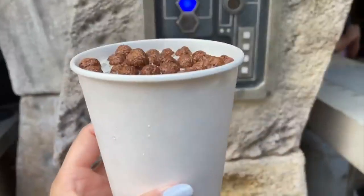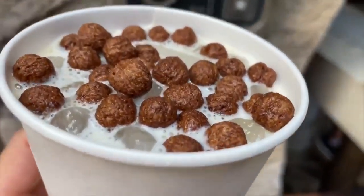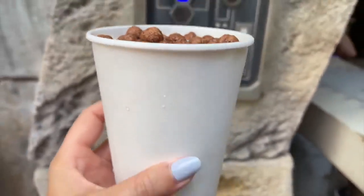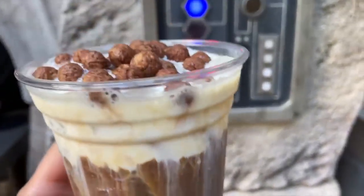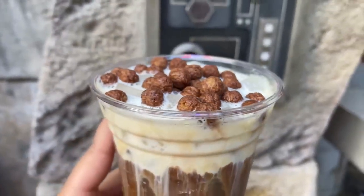You can also get this drink spiked with Godiva chocolate liqueur, but if you do that, make sure to mix it all up because the chocolate liqueur makes the drink a little sweeter, and the more you mix it, the more of that liqueur you're gonna taste.